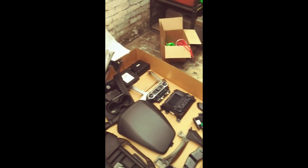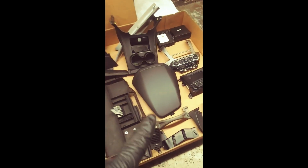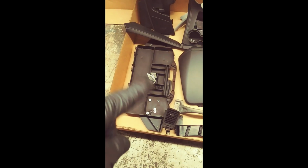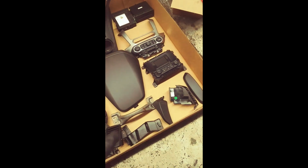Radio, HVAC unit, bezel, couple modules, center console. That would be the hood just over the steering wheel. That's my little collector for the bolts. A couple little independent pieces that you'll find.